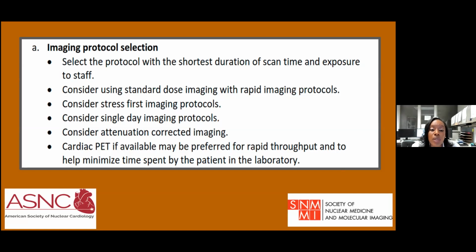You may also want to consider stress first imaging, and therefore limit the use of even resting imaging if the stress test perfusion is completely normal. And you may also consider single day imaging protocols, particularly if your patients are morbidly obese and present for a 2-day protocol. It would be ideal to do the stress test first on the first day and minimize the need for a rest study if the stress study is normal on the first day.